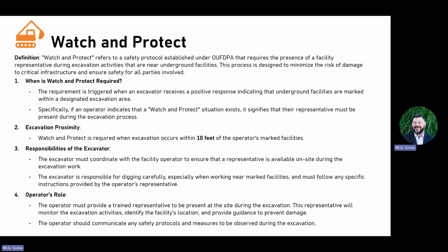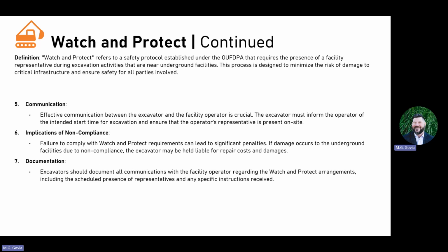When it comes to it, we've already talked about the responsibilities. The communication is the most important part. Without compliance, you may get those fines that we talked about, and make sure you're documenting everything so that if there are future disputes, you can show what happened.